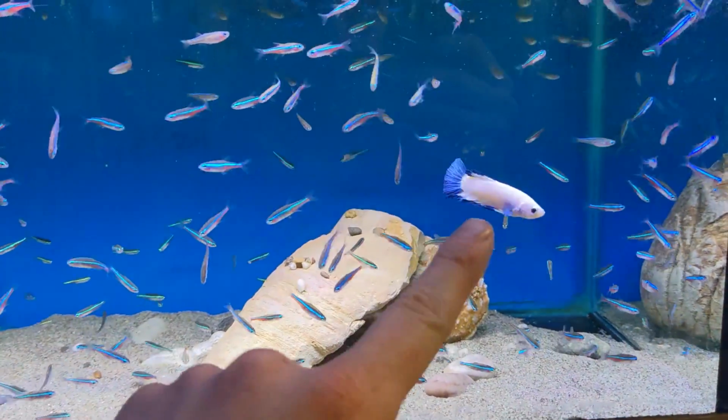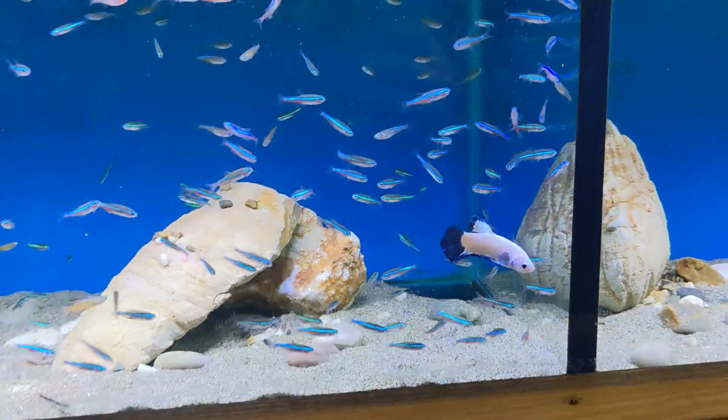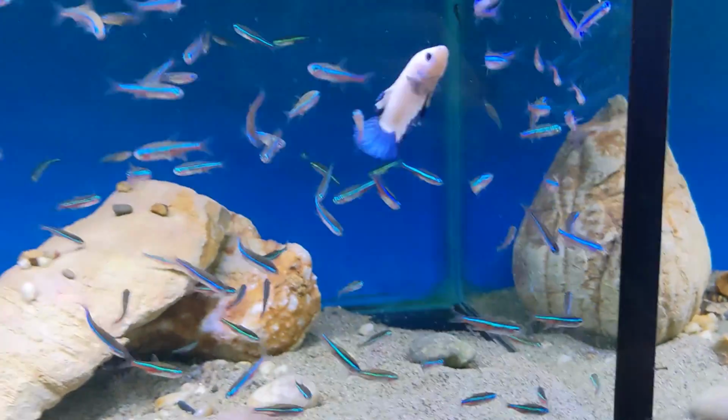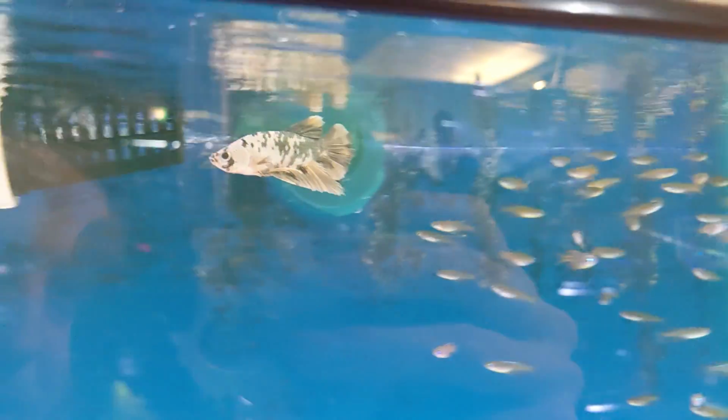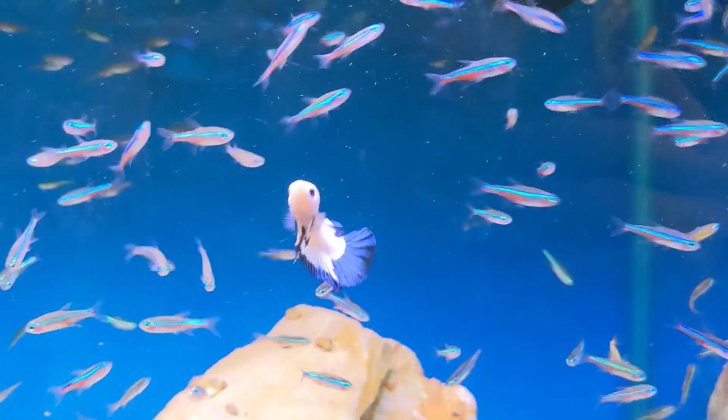And also, this little chap is the guy that I ordered for myself. The problem is, when he came in, there was another one that came in that's up there. So now I'm torn between the two, but we'll see, we'll see.